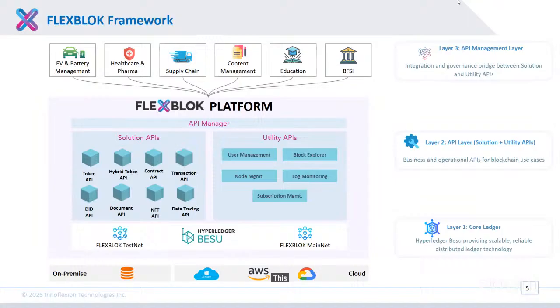This concludes the overview of FlexBlock's architecture as well as deployment. I'll hand over to Mayank so that he can walk you through the next set of slides. Thank you so much, Meenakshi.